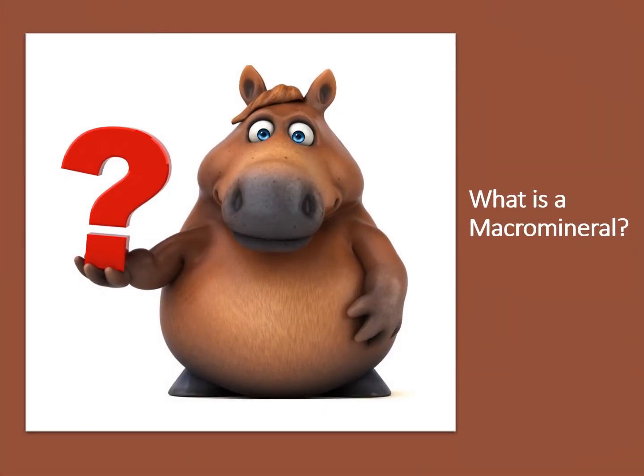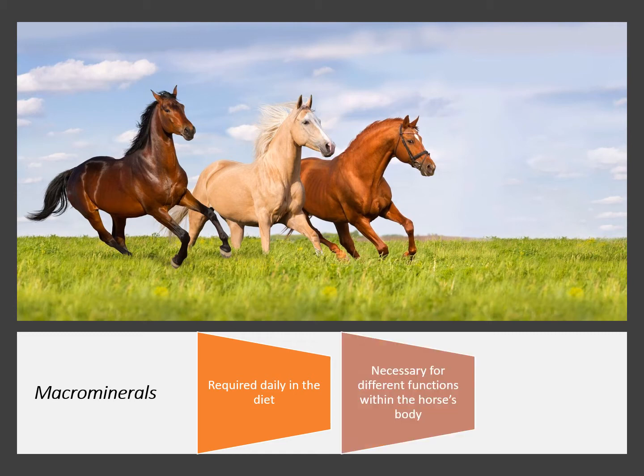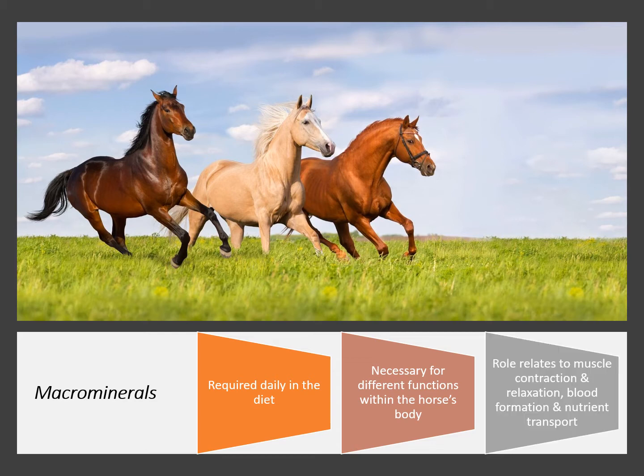What is a macromineral? Macrominerals are minerals that are required in the daily diet in what is considered large quantities, usually measured in grams per day. They are necessary for many different functions within the body, and because they are used in larger concentrations, they are rarely toxic. Their role in the body primarily relates to quite complex physiological functions requiring large volumes, like muscle contraction and relaxation, blood formation, and nutrient transport.